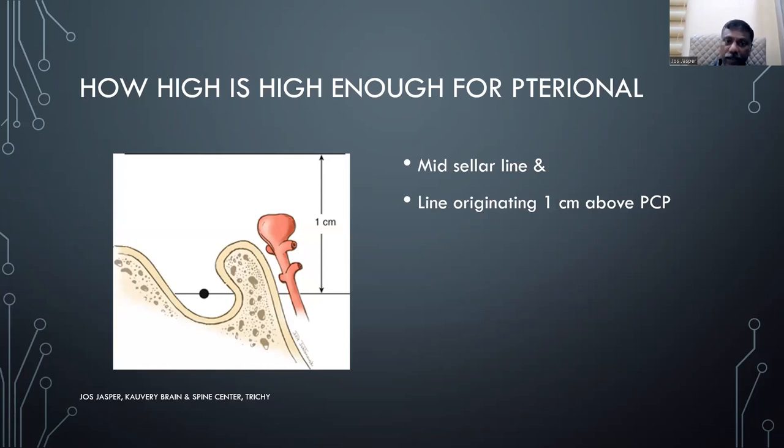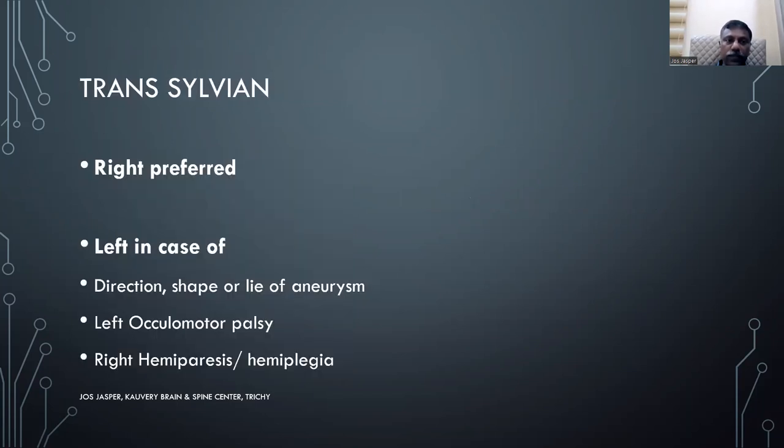How high is high enough? So the mid-sellar line is drawn, and if the neck is within 1 centimeter of that, in fact, a few people say if it is 1 centimeter from the PCP also, you can still go for clipping using the pterional trans-Sylvian approach. Now, normally we prefer right, obviously, because as surgeons, we are familiar with the right side, we are comfortable, and it's a non-dominant side.